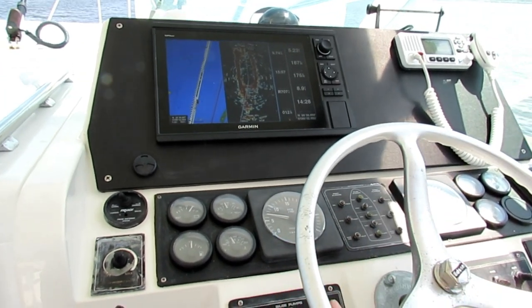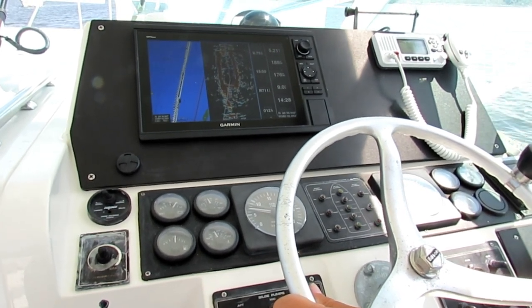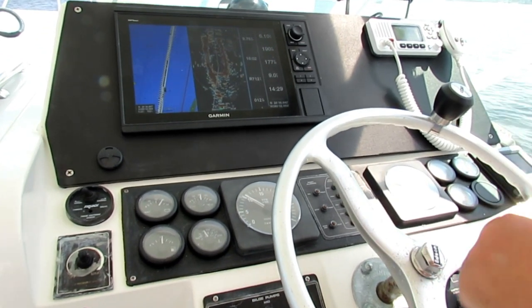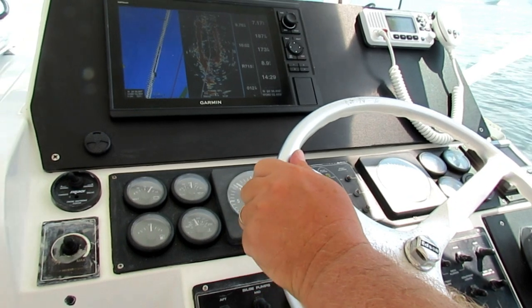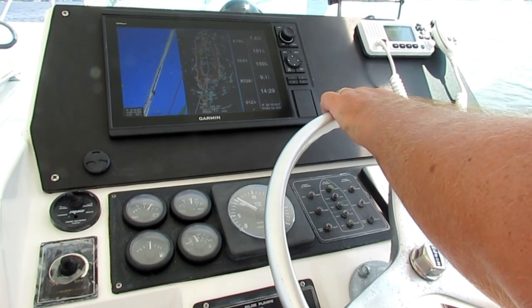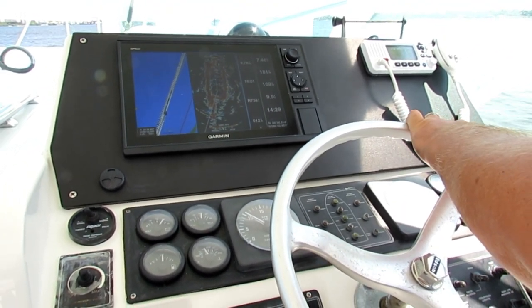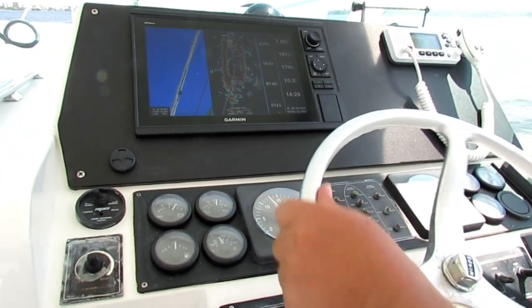Gotta be careful with this boat, it throws quite a wake. So we got 1000 RPMs, and we got the electronic sync on, so it should automatically match both of the engine RPMs. Okay, let's see what it does.